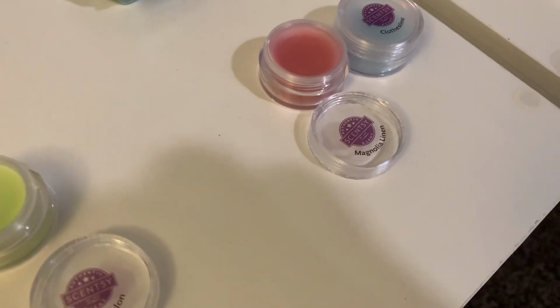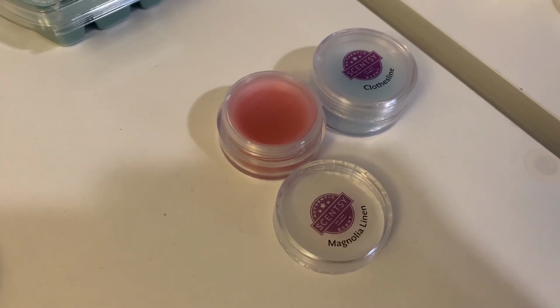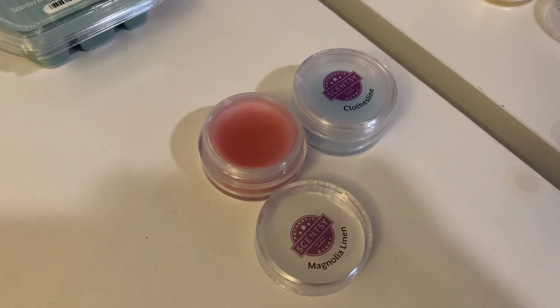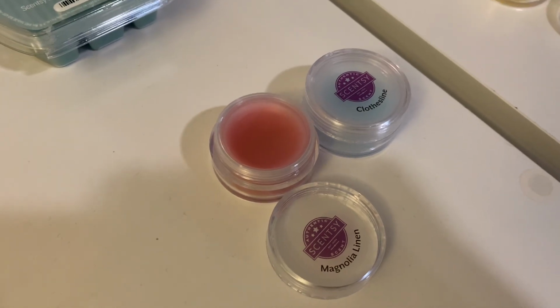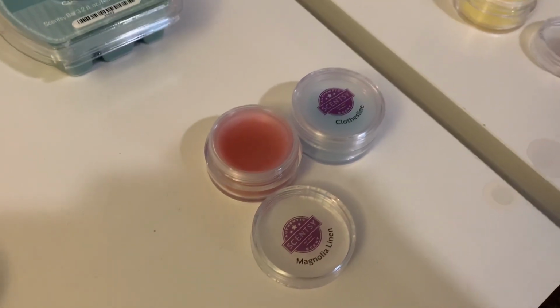And then with the Magnolia Linen, it definitely reminded me of Clothesline, maybe a slightly more floral version of Clothesline, but I definitely get very similar laundry notes from both of those.